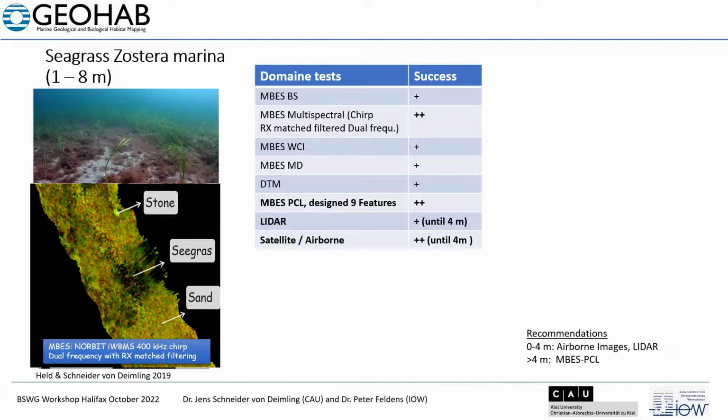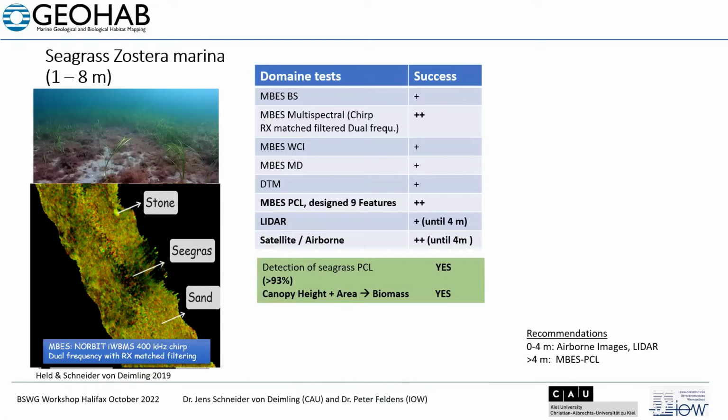So overall, we realized that all domains are pretty good. So you can see seagrass in backscatter, you can see it in water column, you can see it in multi-detect, but we found out that the best way to classify it is actually with point cloud analytics. We made a model, and the detection of seagrass, yes, but the model itself was better than 93%. So really very, very good.